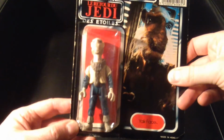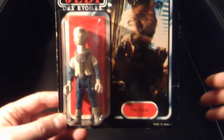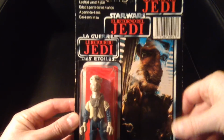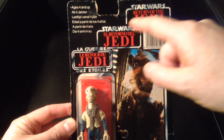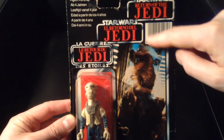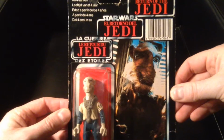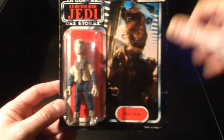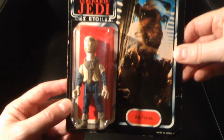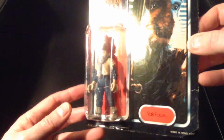The Power of the Force version, the one with the coin, he's carrying a staff, much like a lot of Jabba's other henchmen. The tri-logo version, obviously, is English, French, and Spanish. It also has a large barcode. I think there's also a version that has a small barcode. I don't know which of these is more rare, but I think the Power of the Force version with the coin is even rarer still than this. But this is quite a well-sought-after toy.